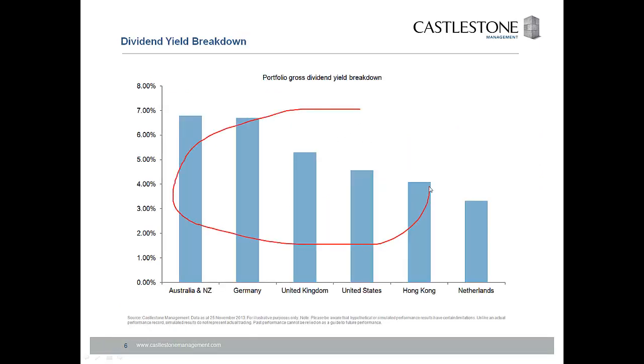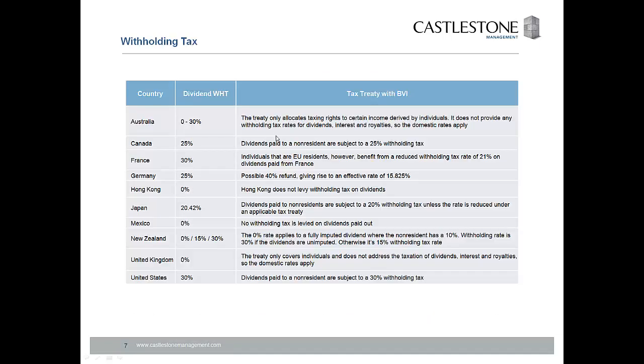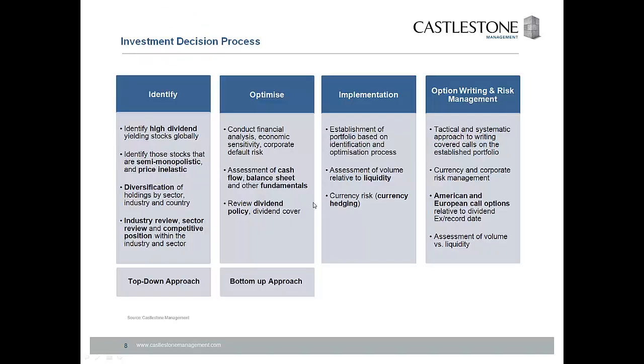Here are the dividend yields for the individual countries on a gross basis, and as indicated, you can see here on slide 7 a discussion with regard to withholding tax. Obviously, this is the amount of tax withheld on dividends. It differs by individual countries. So, for example, in Australia, as I mentioned, if a dividend is fully franked, 100% fully franked, then there's no withholding tax. In the United Kingdom, there is no withholding tax, but in the United States, there's 30% withholding tax on all dividends.